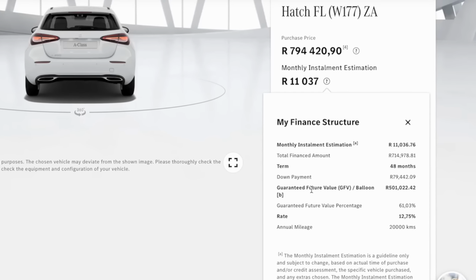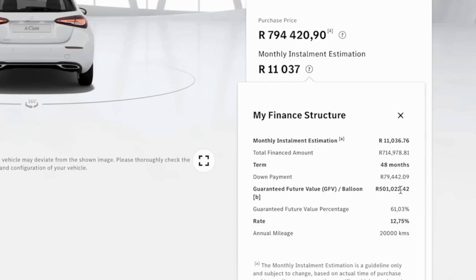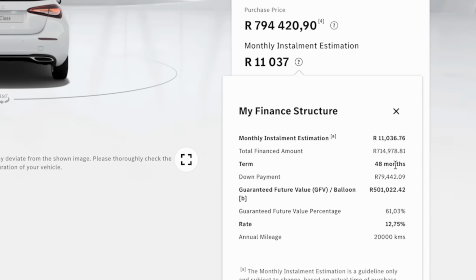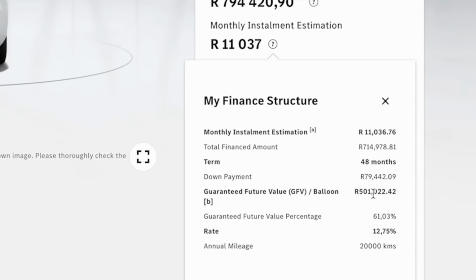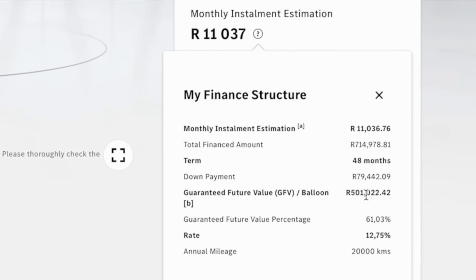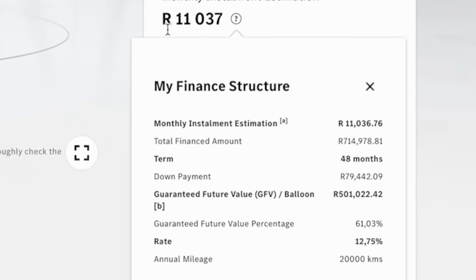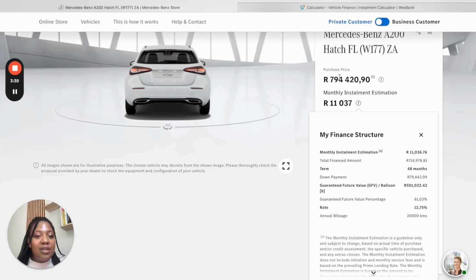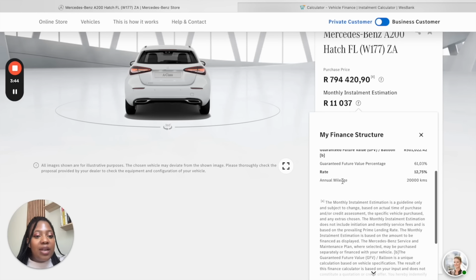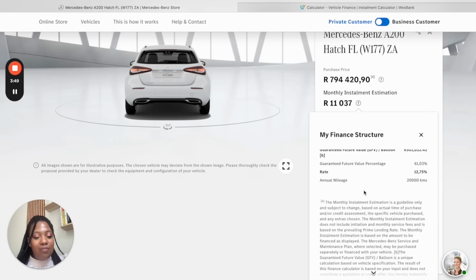Fine. And then there's a guaranteed future value slash balloon payment of 501,022 rand. So basically, at the end of those 48 months, you have to pay in cash at once R500,000. Or you can trade in your car, and that's how much Mercedes is guaranteeing to give you in exchange. Which is why you're able to get this 11,000. I don't think it's really that realistic, because if you can't afford 794k now up front, where are you going to find R500,000? But anyways, there's also an annual mileage, so they limit you to 20,000 kilometers per year. Cool.